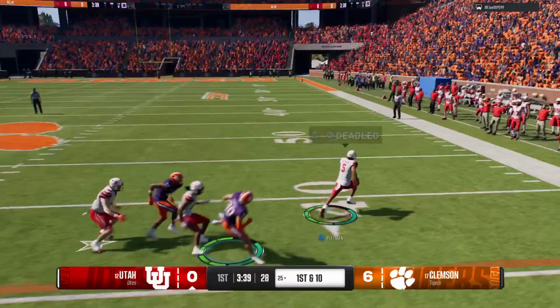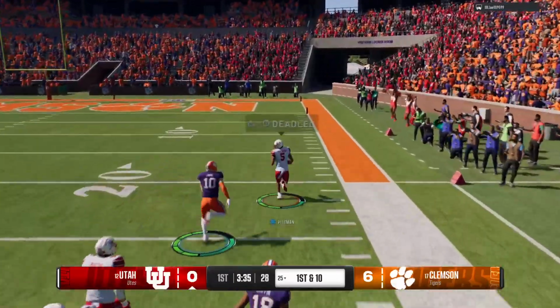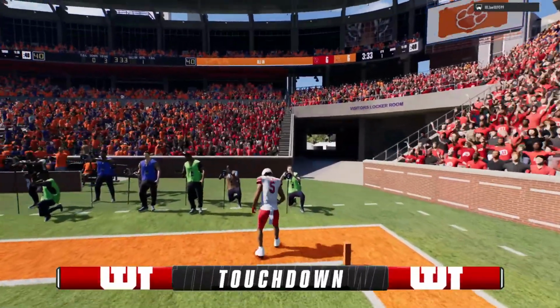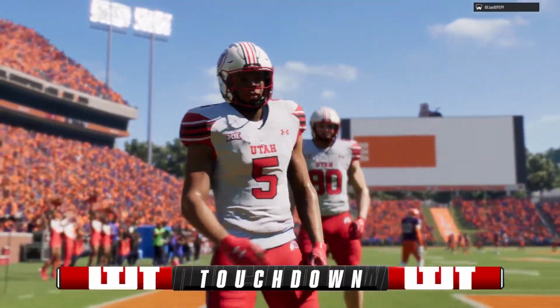Got it in the middle, it's Pittman. At the 45 on his way. Hit the gas, kid, wide open ahead. Slippery slide, find his way and ran away from the crowd into the end zone. Touchdown, Utah!